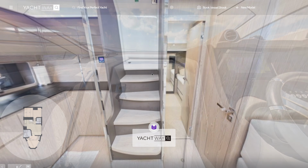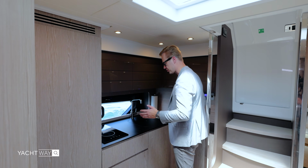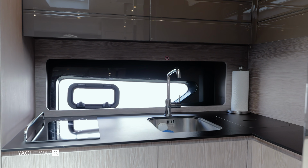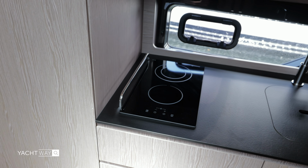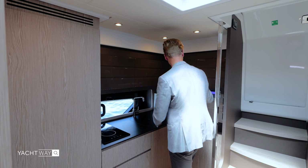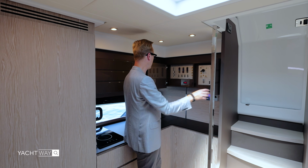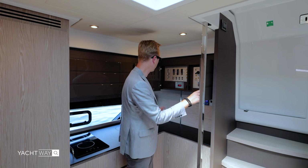Welcome to the below deck of the Atlantis 45. First off, on the starboard side, you have a quite large galley area, L-shaped that is. You have a sink hidden right underneath this panel here, a two-burner cooktop, a microwave right above that, storage everywhere, electrical panel controls here, and also all the switchboard is over here with the breakers.